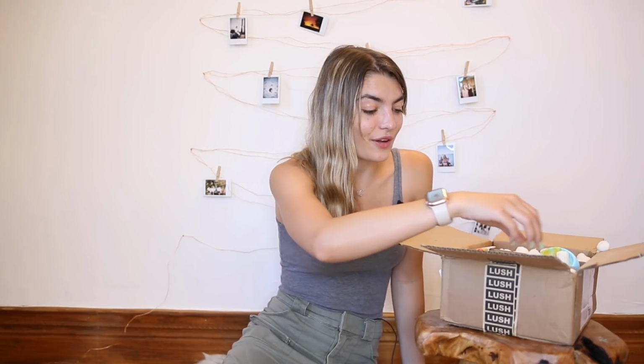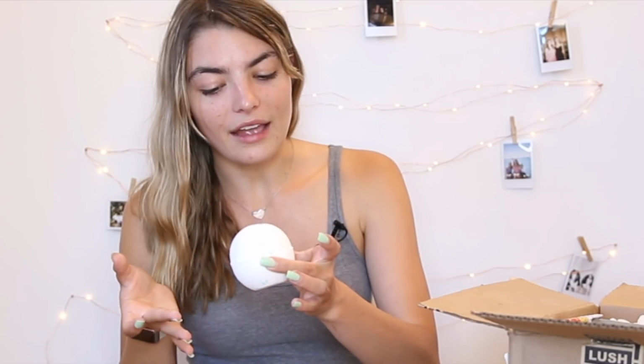And then the final thing in this box is going to be the sakura. I probably said that wrong and I'm so sorry to my Japanese friends who might be watching this. I don't know, I feel like it's kind of awkward to be like, hey friends, watch my YouTube video. Okay, this one actually looks like the freaking picture. It looks so cute.